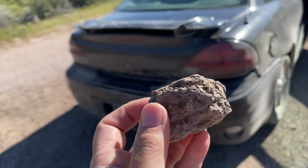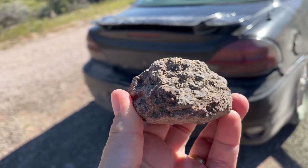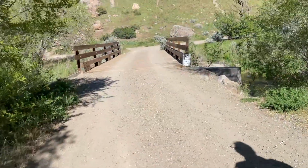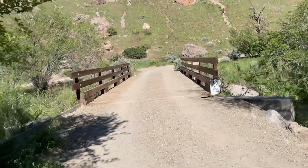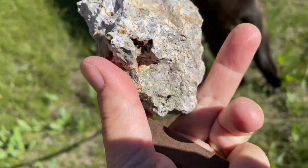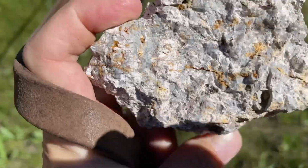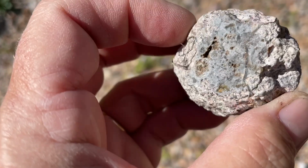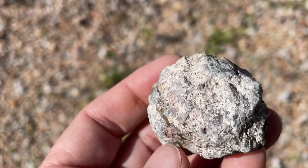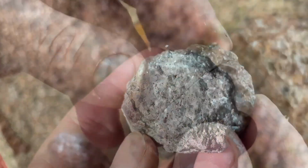Right in the gravel is my first thunder egg of the day, so I think we're at least in close to the right spot. All right, so the website says to cross the bridge and look for thunder eggs in the gravel. See, I would think this is a thunder egg, but there's nothing inside. Here's another one that I would call a thunder egg. Let's take it home and cut it open, see what's inside.